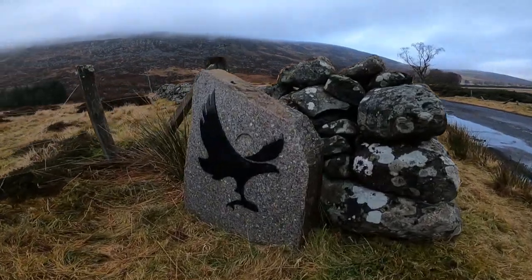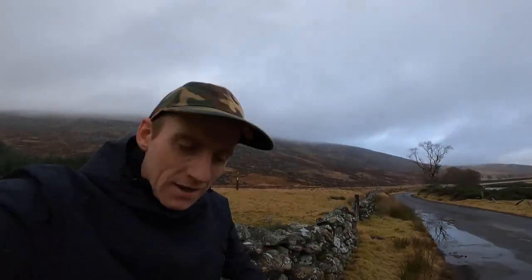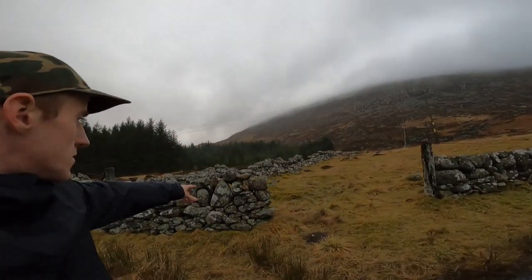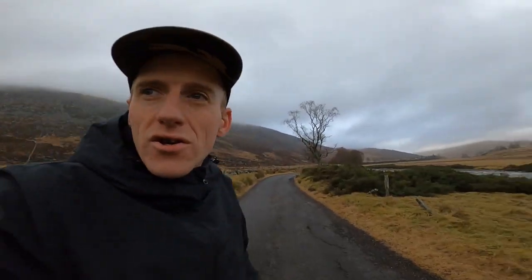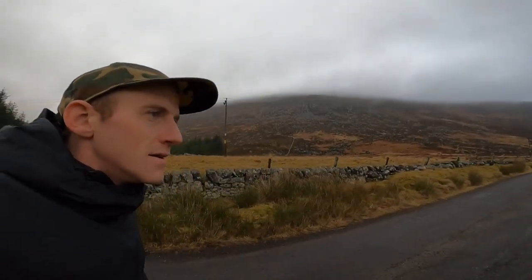Check it out, folks, this sign means we're now entering the Cairngorms National Park, and that shows the boundary in the land here, which begins. Look at these ancient dry stone dykes, the old wall lines of the ancient agriculture on the land here. Still in use these days with the shepherds and the sheep which graze these lands.